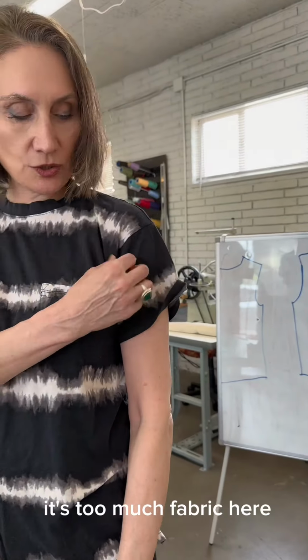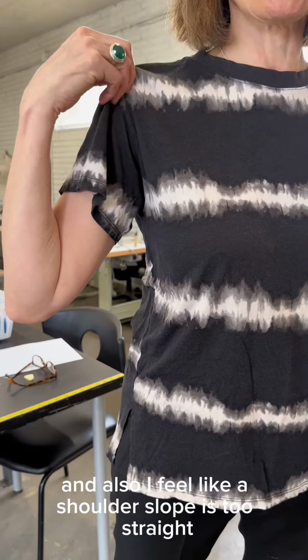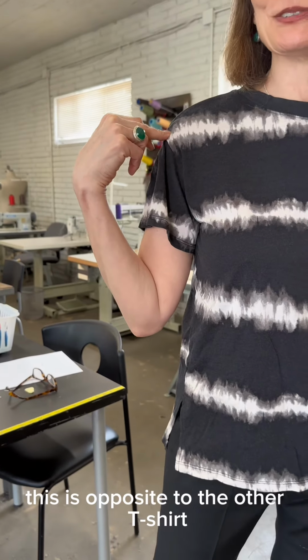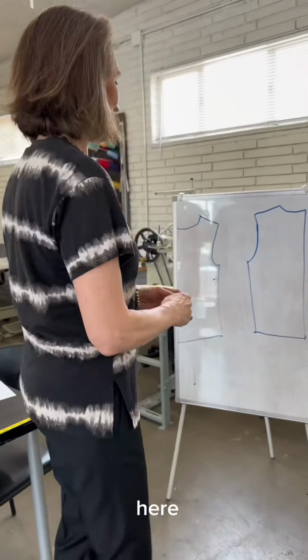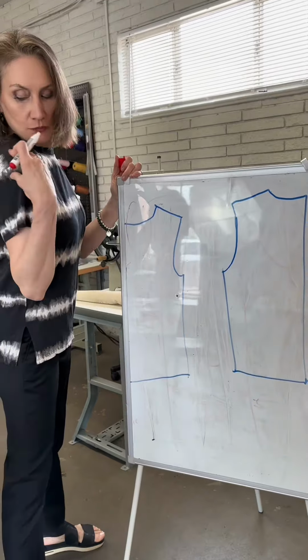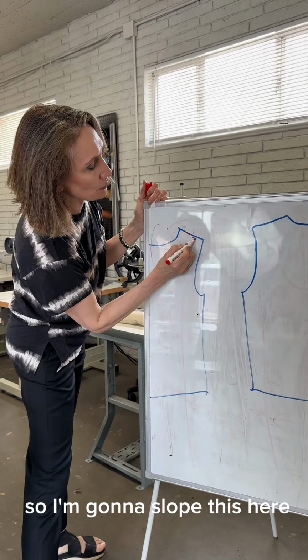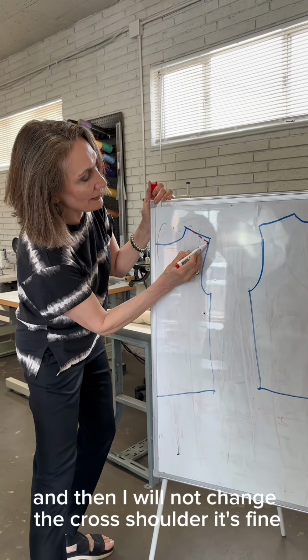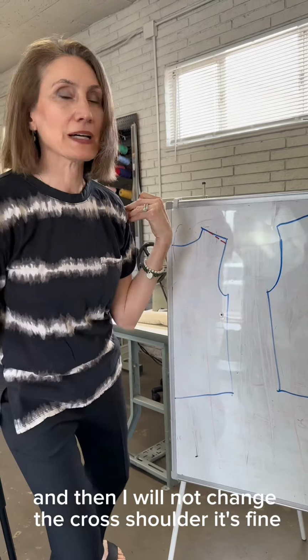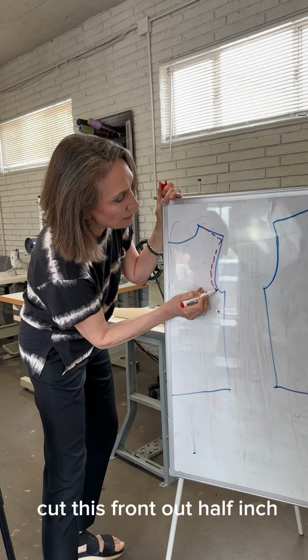Let me show you. I would take this t-shirt apart, and I feel like across front here, it's too much fabric. And also I feel like the shoulder slope is too straight. This is opposite to the other t-shirt, okay? So here, this is my front, I took it apart, and ideal would be to slope from the front only. So I'm going to slope this here, and then I will not change the cross shoulder, it's fine. And then I'm going to scoop the front, cut this front out 1/2 inch.